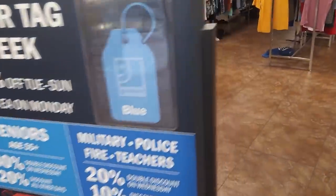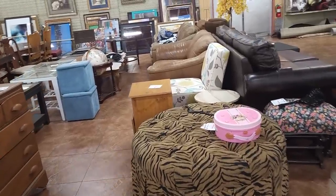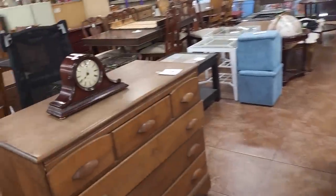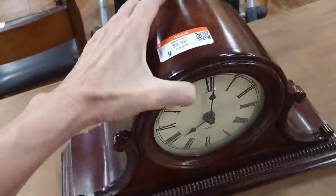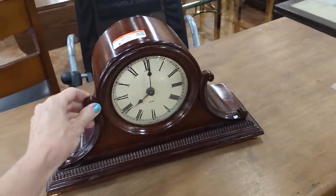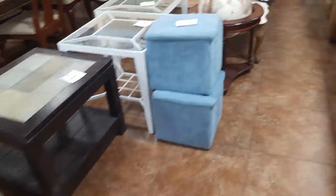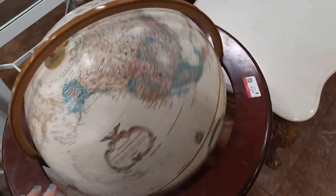The color is blue. Let's take a peek at the furniture from this side real quick. You spot a really pretty mantel clock. It's made in China. It's not a name. It's just cheap. It has no weight to it either, so not for us. And I did see this little globe over here. Or not so little globe.